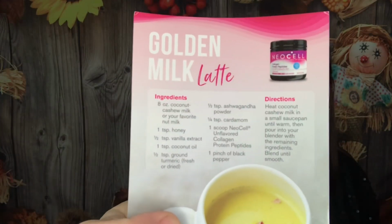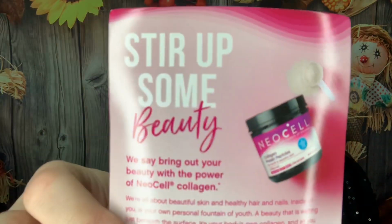Now it says, P.S. there's more. Open this flap to reveal this month's special extras. These items are bonus free gifts for you to try in addition to the curated content of the box. And that would be this. Let's get that opened. There's a little thing for golden milk latte and stir up some beauty.